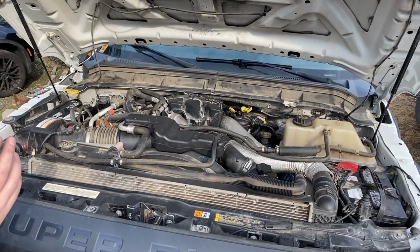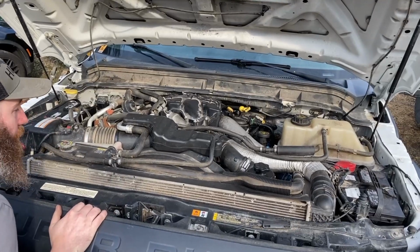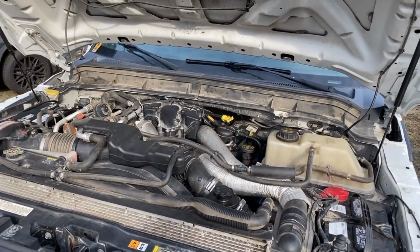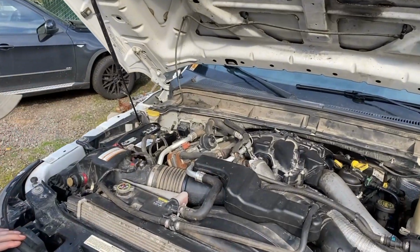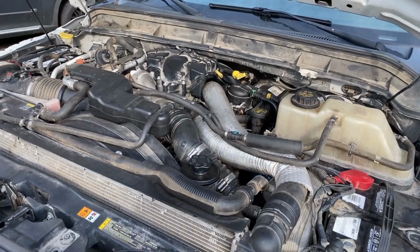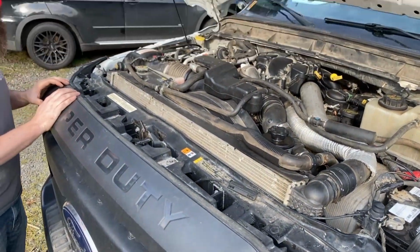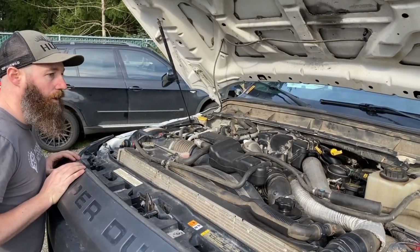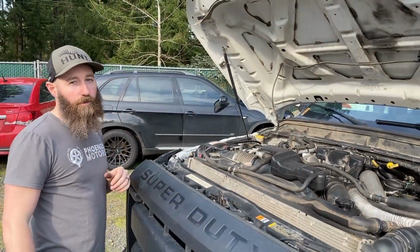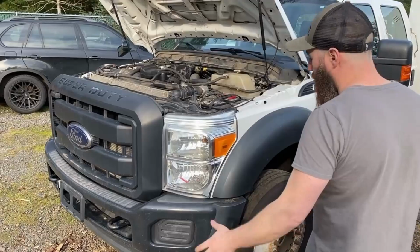All right, so this is the 450 under the hood. Nothing super special. All stock truck, stock intake, stock everything. And this is the one that has the seized motor. It could just be a head problem, I've been told, or the whole bottom end could be in trouble. I'm not really sure. I do intend to pull this apart and actually find out what was wrong with it at some point, though.